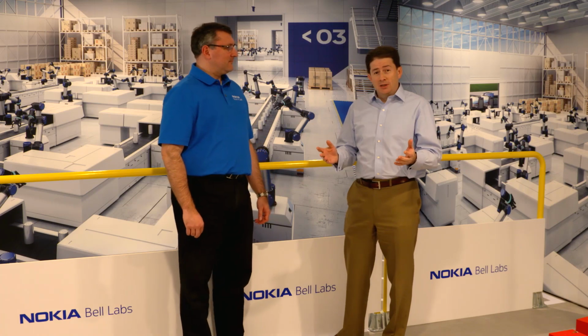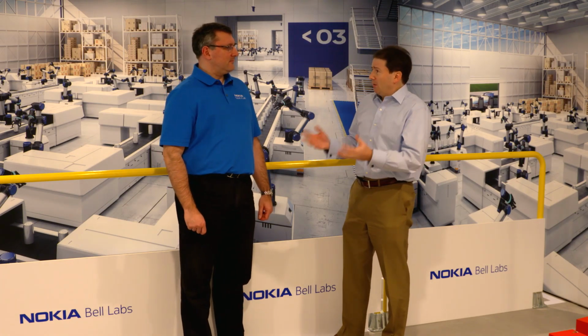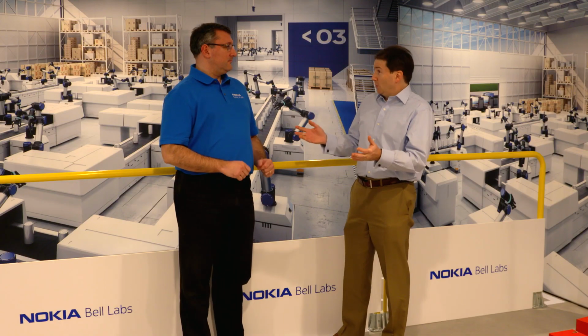Welcome to the FutureX City and Factory. Thierry, what is it we've built here? Yeah, we've built a small-scale, real-world implementation for industrial applications with a factory, a harbor, and a city. And they're all connected on our live 5G FutureX network. Can you show us how it all works?